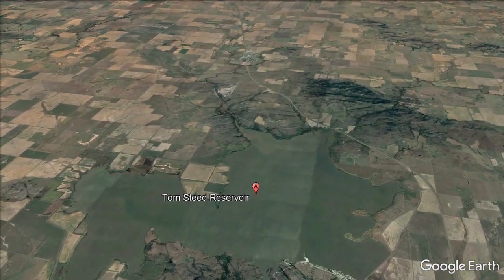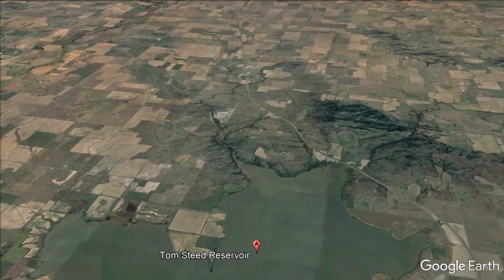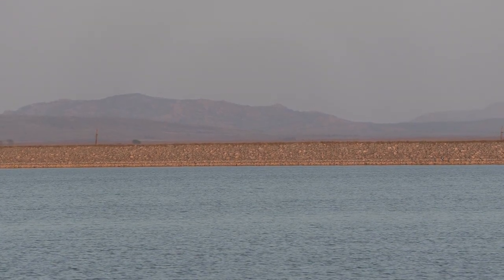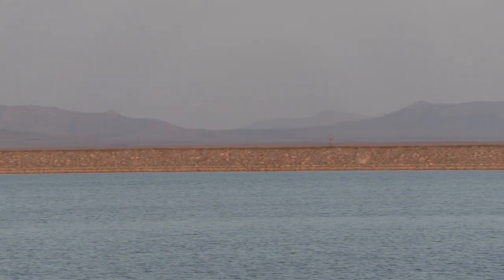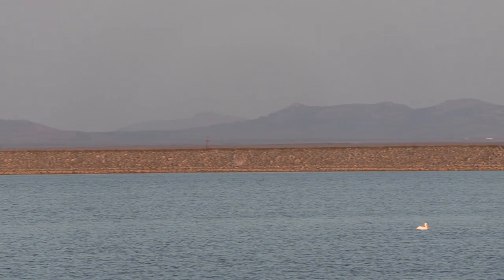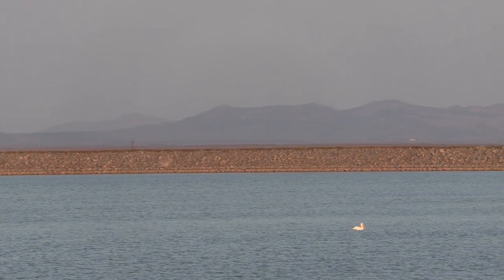It's kind of a bean-shaped lake, kind of a U-shaped lake. It's got about 30 miles of shoreline, so it doesn't have a lot of shoreline features. It's pretty smooth around the shorelines. It's about 30 feet deep at its deepest point.